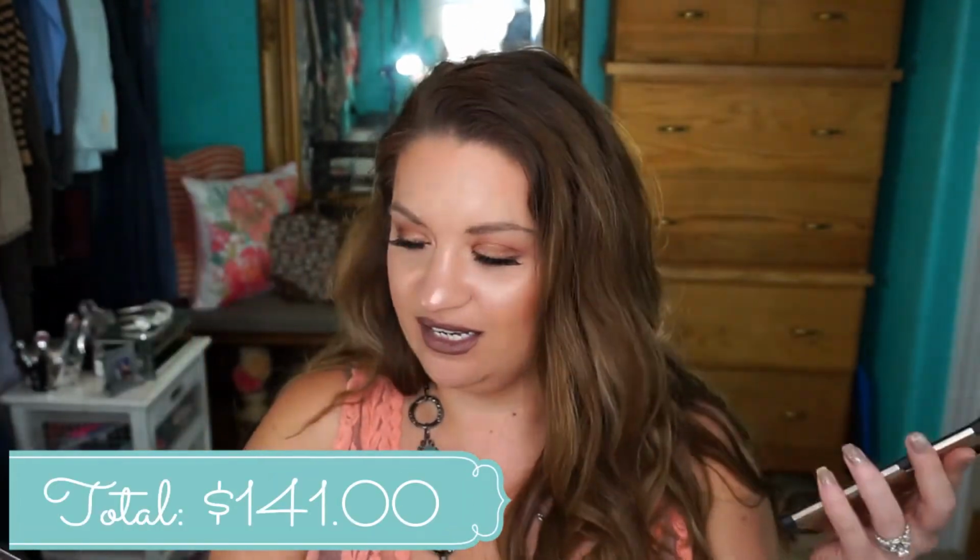So the fact that we got 6 items this month is amazing, and I had mentioned that in my last spoiler, that we were going to be getting 6 products. This is a box worth $141. That's crazy because I would never spend $141 on myself in 1 month for makeup or beauty products. So again, Boxycharm for the win.